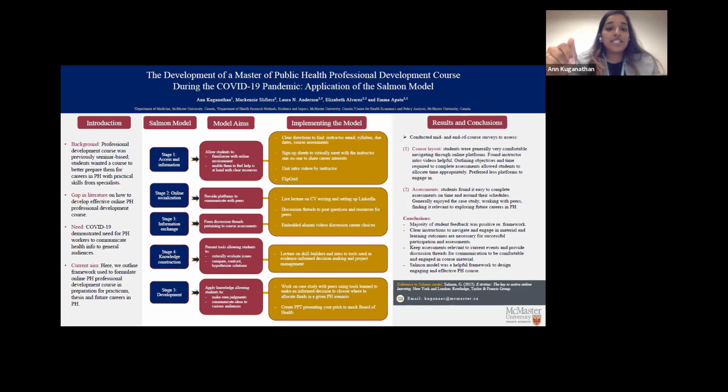So first was describe the nuances surrounding evidence-informed decision-making. And secondly was project management and its application within the public health workforce. And thirdly, communication strategies and the ability to communicate health information to various audiences. So this theoretical background provided students with the knowledge required to apply these skills in the final stage, which was development.